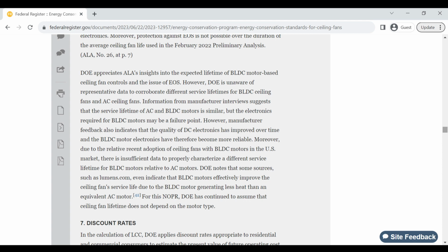And at today's technology and quality level, they are way less reliable than AC induction motor fans. I bet that you could buy a Hampton Bay Littleton, put it up, turn it up to high speed, let it run until it dies. Do the same thing with a modern brushless DC motor ceiling fan, and the Littleton will outlast the brushless DC motor fan. I guarantee it, or I'm most certain that it will.